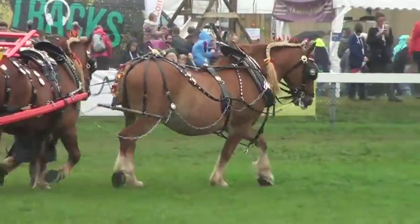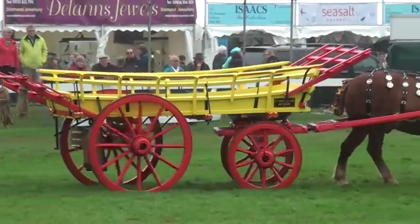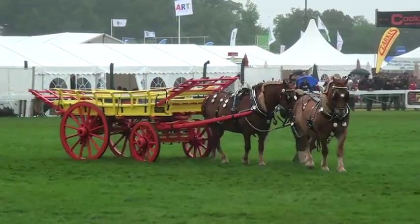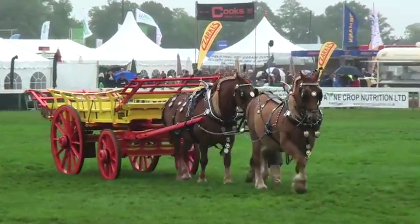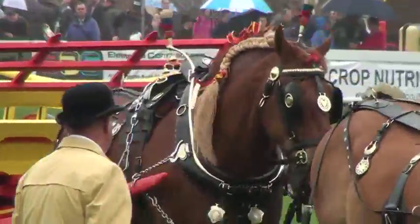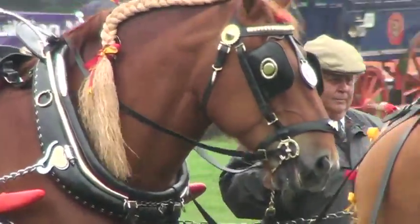Shorter in the leg than the Shire and without the feather. And that was simply because the hard work in the wonderful rich soils of East Anglia didn't need the feather, which could, of course, on wet days, be a real hindrance to the Shire, for instance. And that's why the Suffolk Punch became the all-important horse for the industry in East Anglia. They too were, of course, a war horse, back in 1066 and all of that, when the knights in shining armour went into battle.